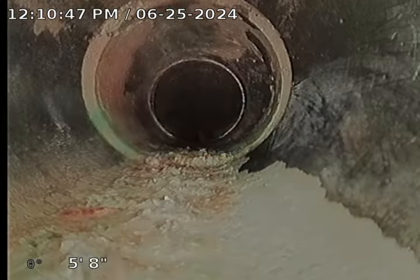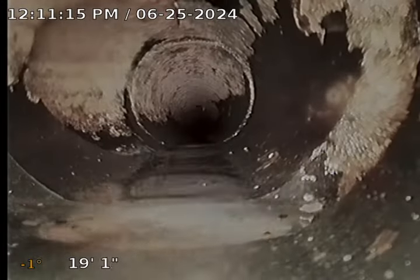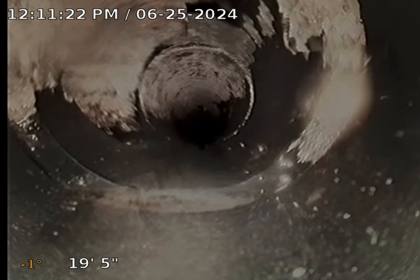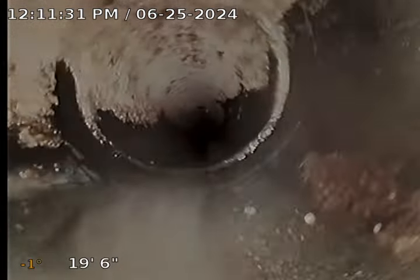You can see we have just a slight amount of buildup here in the bottom. It's probably from the laundry. Here you can see we have the tie-in for what we believe is the floor drain. Okay, this tie-in here is for a stack when you come down the stairs. There's an access panel with a wall clean-out that would pick up this right here.